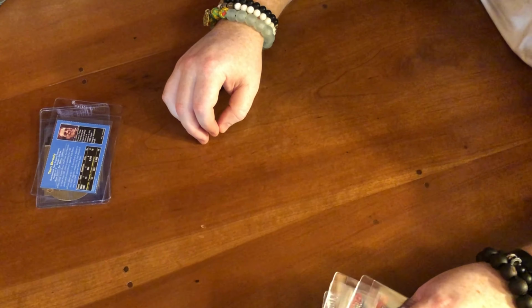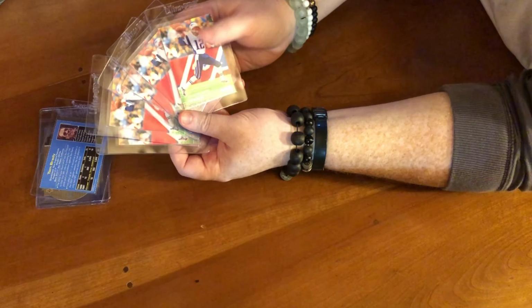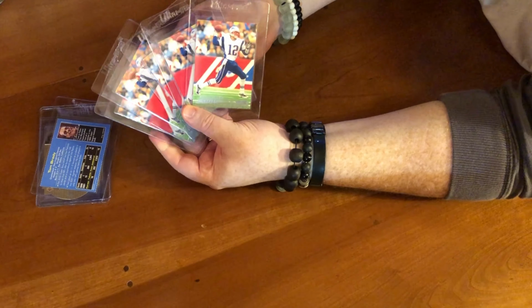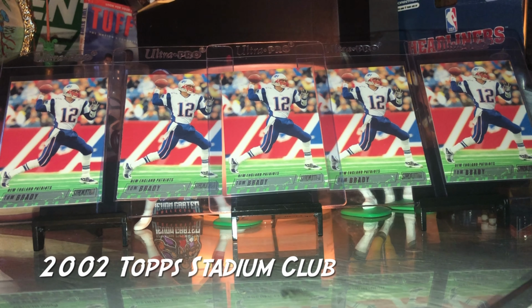All right, next one we've got is, again, for Joe. We've got 5 copies of the Stadium Club Tom Brady base card from 2002. So another one of Brady early in his career.